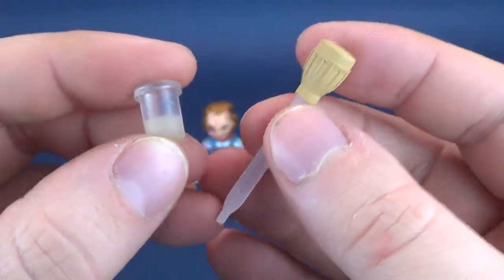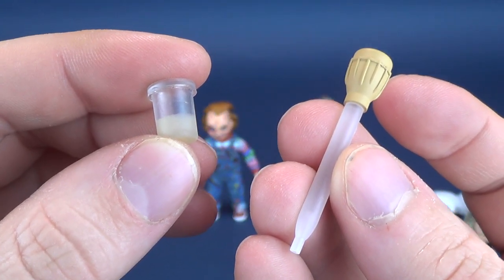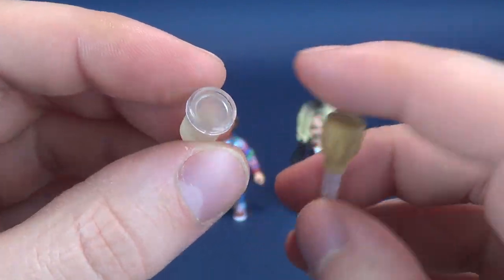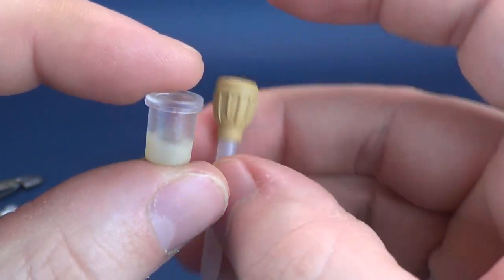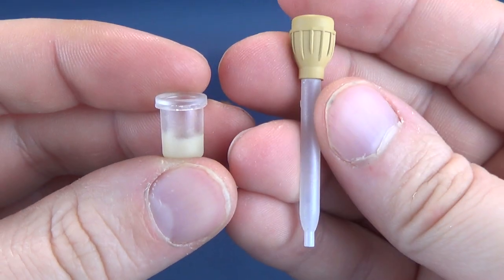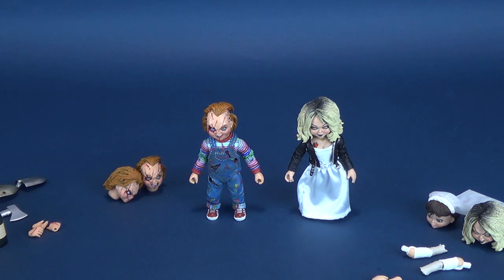The turkey baster, and actually the Seed of Chucky set, which eventually I would like to go back and do a throwback on, did also come with the little container of Chucky and the beaker as well, the little turkey baster. So it's nice that they include those as well. I'm sort of, as I'm going through the accessories, kind of moving everything over to the side because, again, there's really a lot to cover.